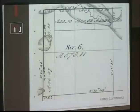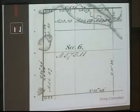This is the problem with Section 6, and to give you a bearing, this is Morrill Township, this is Hillman Township, and to the west is another township. Buckman, there you go. So this is the problem here.